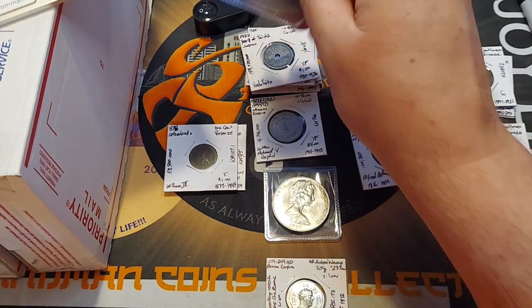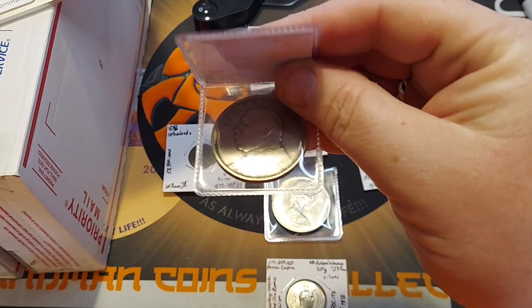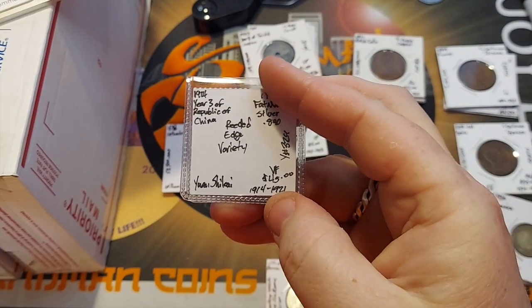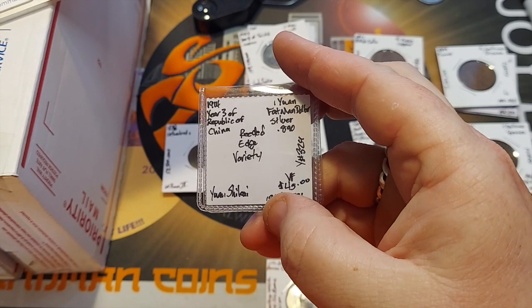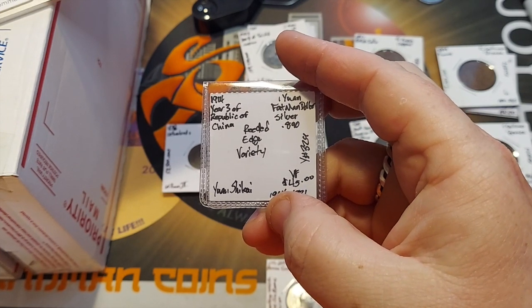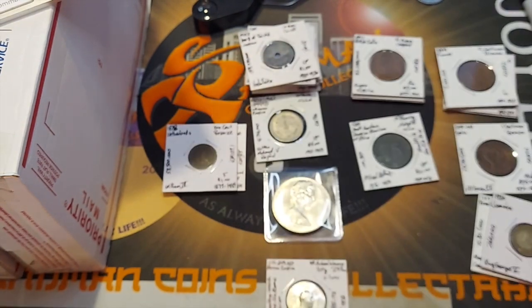We talked about the Fat Man dollar. I did go back and look through this, and it is within parameters. Some of them are lower than the 26.4. So this is definitely a good coin.